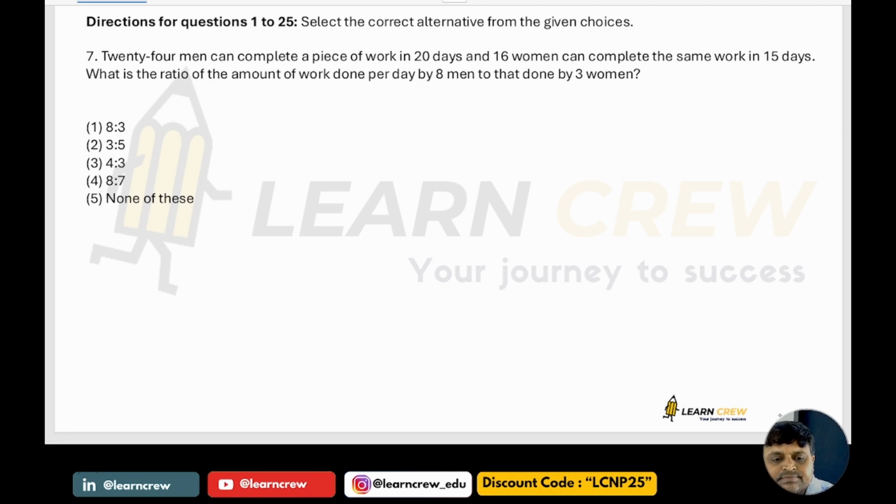Question number 7. 24 men can complete a piece of work in 20 days, and 16 women can complete the same work in 15 days. So if you observe here, 24 men can complete a work in 20 days, 16 women can complete the same work in 15 days.